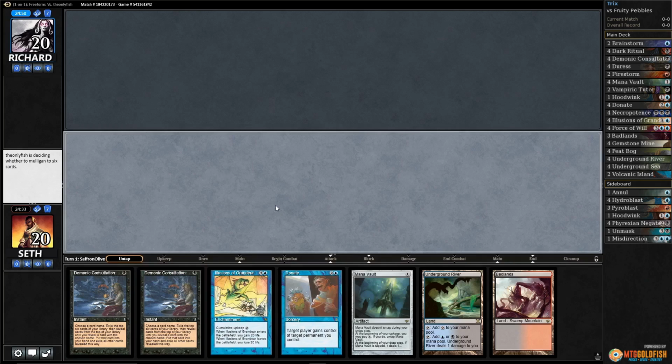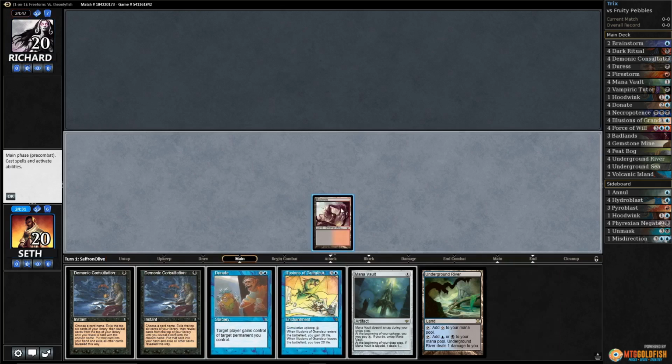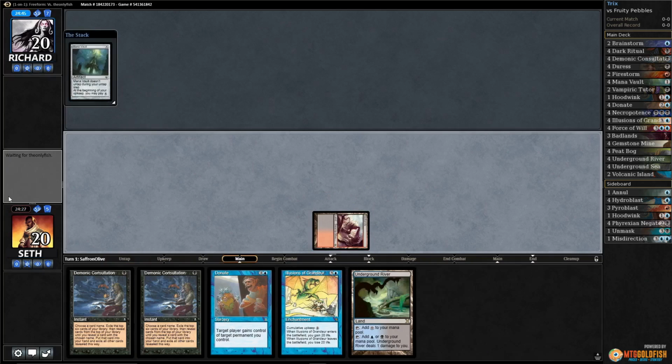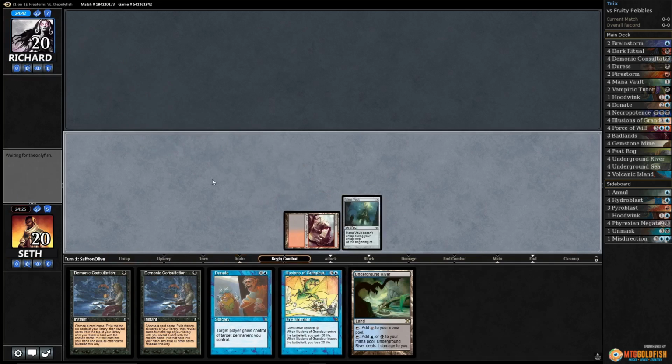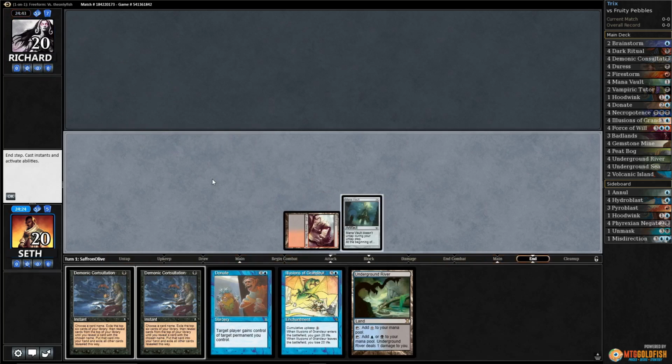Alright, I don't know if this is keepable. Seems keepable, so I will keep. Alright, so let's play Badlands and Mana Vault. Oh dear. The good old days of Standard where Mana Vault was a legal card.